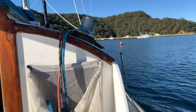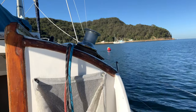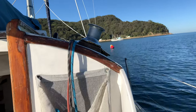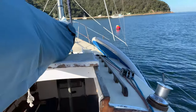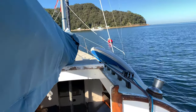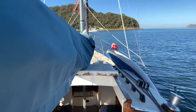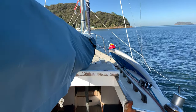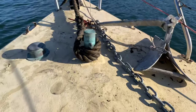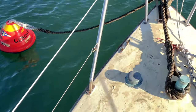All right, engine's in idle, and we're just slowly coming up to it now. In about 5 seconds, I'll grab the boat hook. Straight up to it. Coming up to it now. All right, we're on the mooring. There she is. And next step is to give the decks a bit of a scrub.